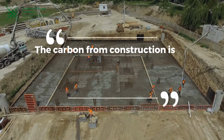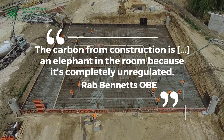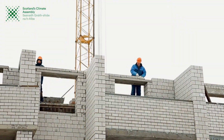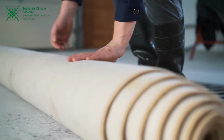So taking each one of those in turn, the carbon from construction is, I guess you could say, an elephant in the room. It's because it's completely unregulated at the moment. It comes from all the new materials from their original sources through manufacture, delivery and erection on site. But it also includes maintenance because, of course, you have to replace things like carpets over time. Now, these can exceed the lifetime carbon emissions from the operation of the building, and that's not generally understood. But it is unregulated. It is extremely difficult to reduce without a big change in the way we do things.